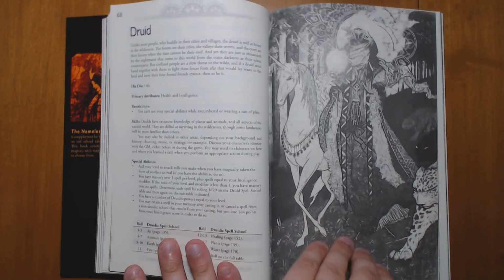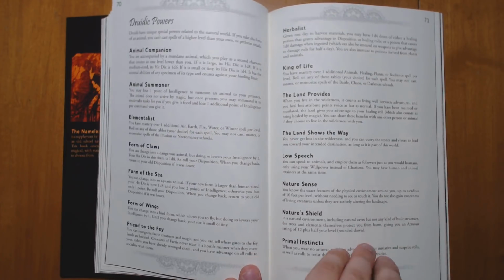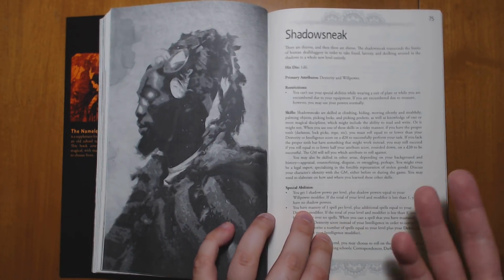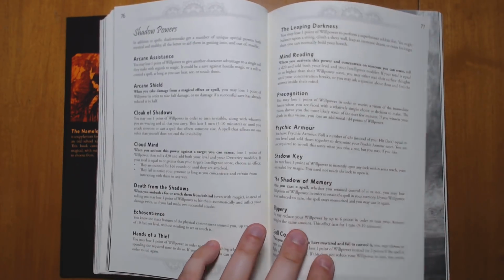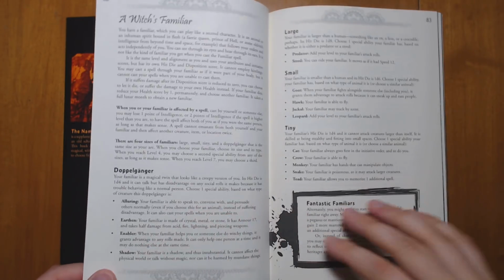You can be a Chaos Mage, a Druid, along with a wide variety of new Druidic powers. You can be a Mystic, a Shadow Sneak, if you want to be a Thief Wizard type character. This would probably be my favorite type of character to play, along with a variety of shadow powers. And a Spellslinger or a Witch.